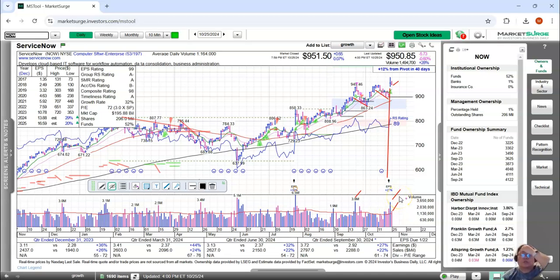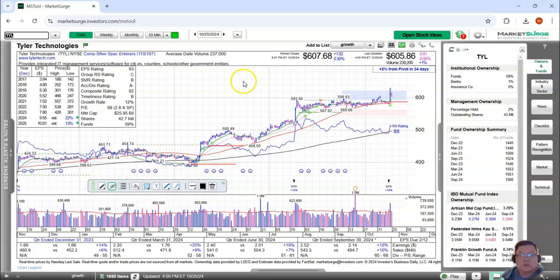So it's looking okay. So we'll see how it continues from here. Next one is Tyler. This one made a giant move right here. It tried to come out here, but then fell. Well, I don't know how much of a pullback this is, but it did pull back again once more.